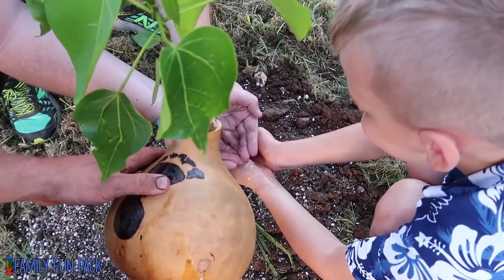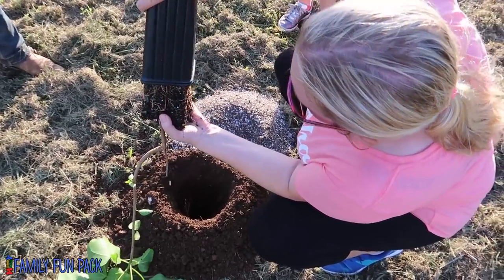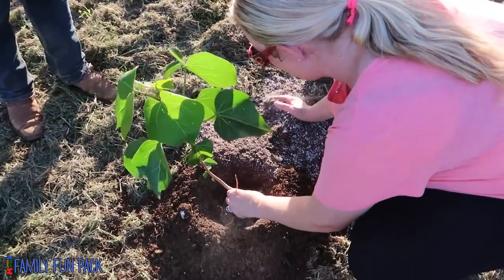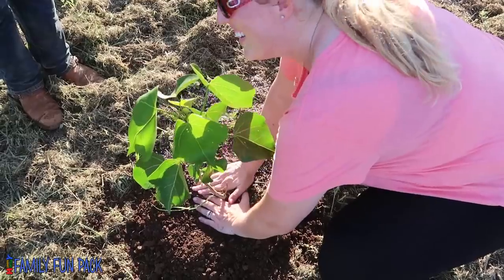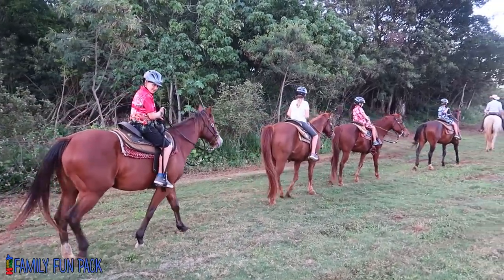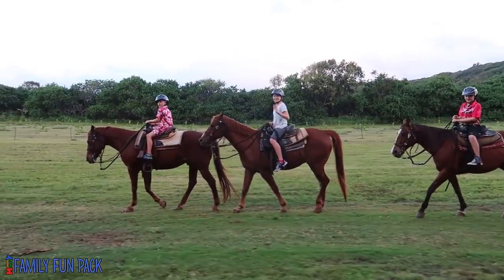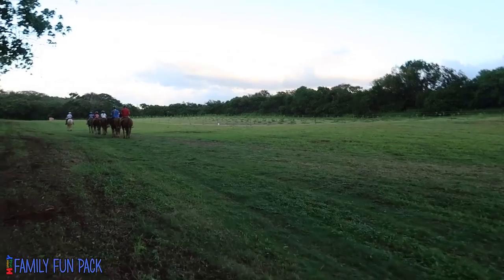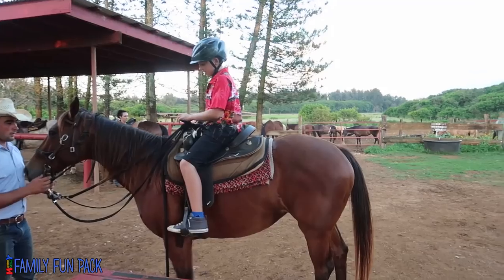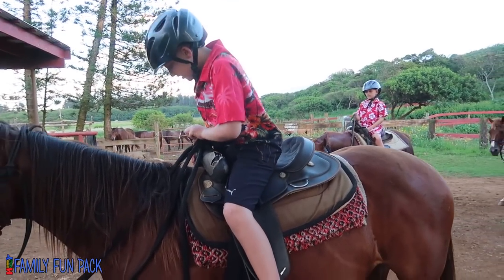This is Heather and Owen's tree. Back home. So how was the ride? It was awesome. Best day ever?